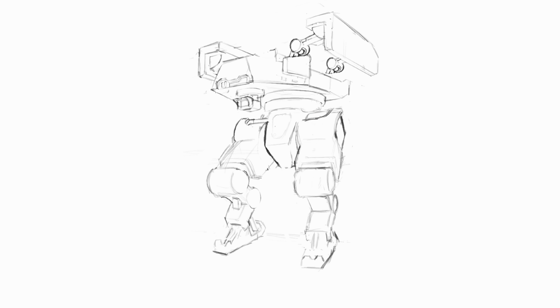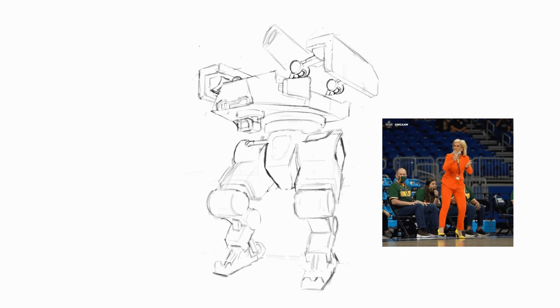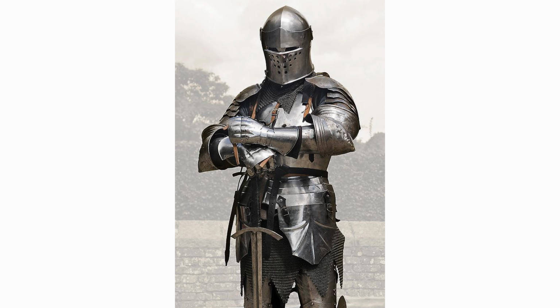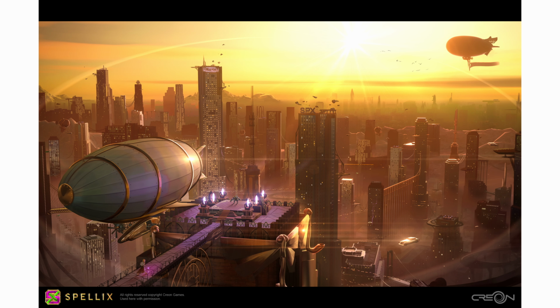So drawing something that genuinely interests you fuels your passion and commitment. And also it keeps you engaged and motivated throughout your journey. So for example, if you like knights, choose to draw a knight. Or if you like landscapes, make it your goal for the next drawing.